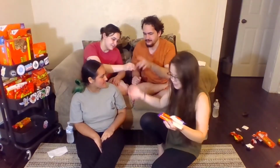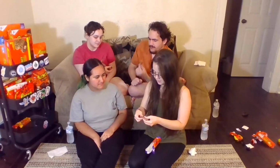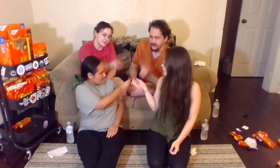I'll take disappointing. I only want a tiny bit of this. I think we're gonna run into the same problem that we had with the other one, that the peanut butter to chocolate ratio isn't going to be as satisfying as you want it to be, but I think I'm gonna love it because I just love peanut butter. Alright. Okay.